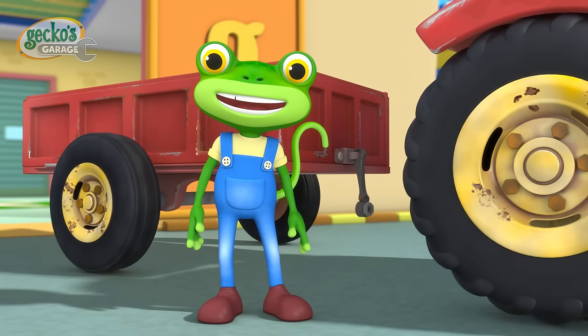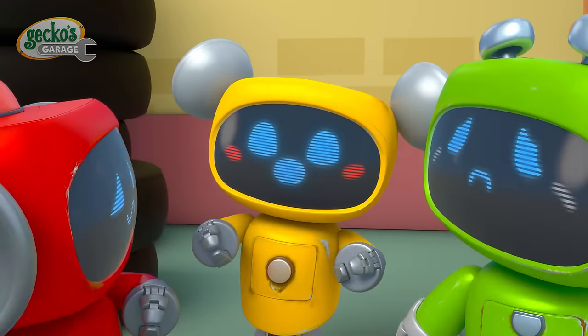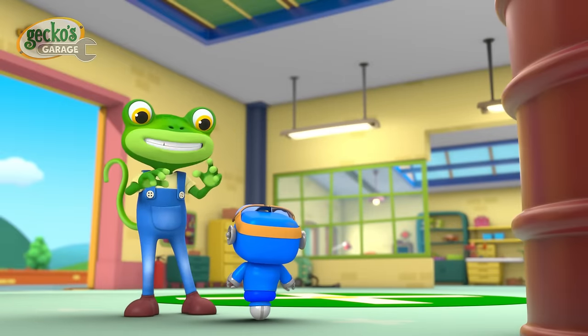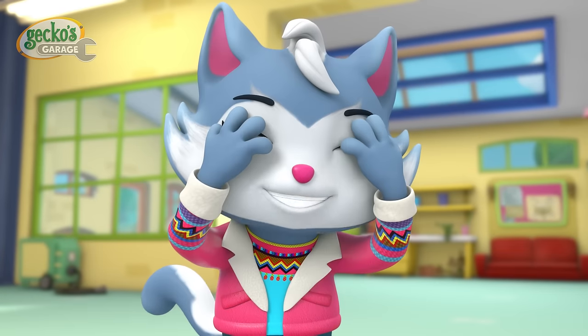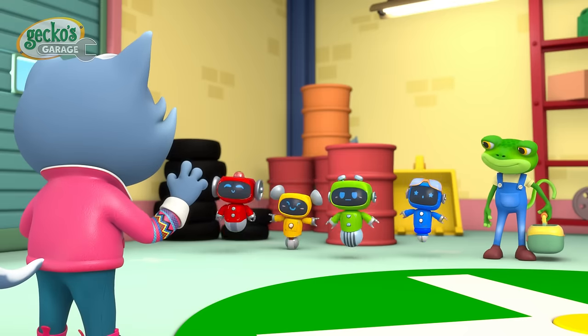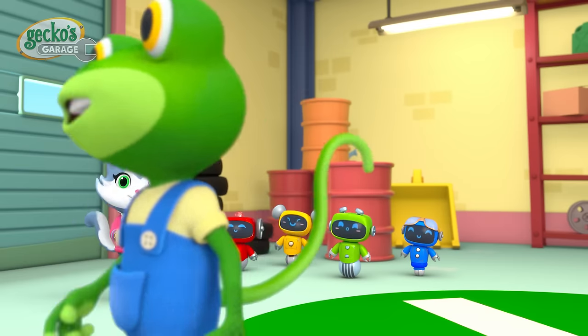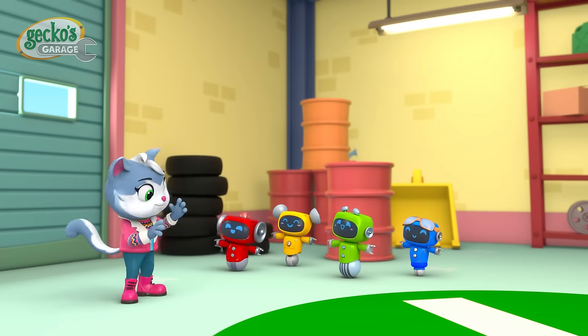I'm repairing the tow hitch on Trevor the Tractor's trailer. And sounds like the mechs are having fun playing with Cat. Found you, little goodies. Nuts and bolts. Careful, Blue. Ready for another round of hide-and-seek, mechanicals? Have fun. But stay inside the garage, please, Mex. We don't want to lose you. Get ready to hide again, mechanicals.